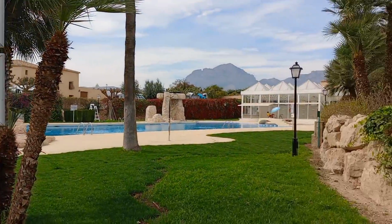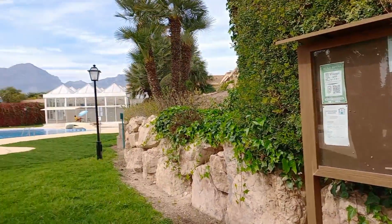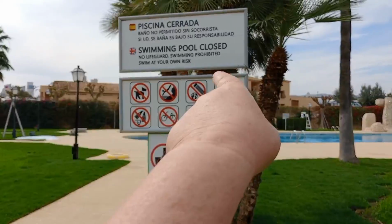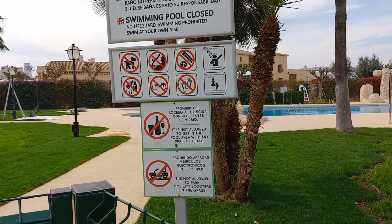This is fantastic. It's got lots of information about what's going on at Villasol as well. And there's a few rules. No dogs allowed, no diving rather. No sort of balls and floats either, I notice. Common sense stuff really. And obviously no glass.